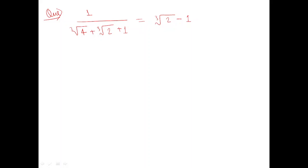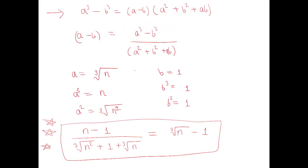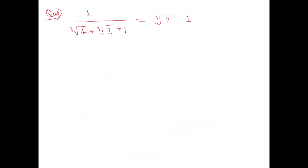अब हम आपको बताते हैं कैसे वो फॉर्मूला यहाँ पे. जस्ट सी वी हियर, जस्ट पुट द फॉर्मूला हियर. दिस इज द फॉर्मूला. ओके, हियर a minus b equal a cube minus b cube upon a square plus a b plus b square.